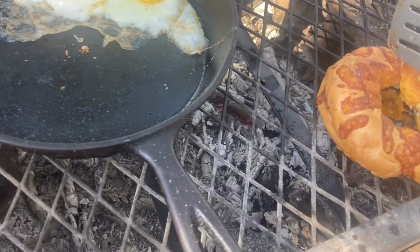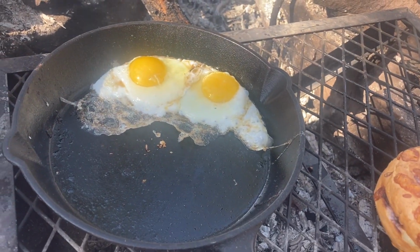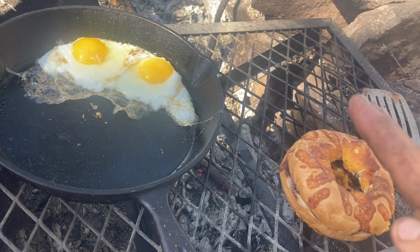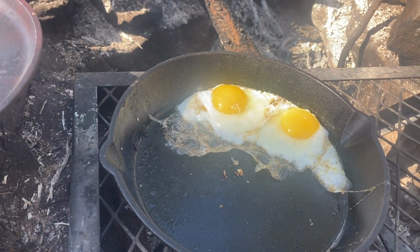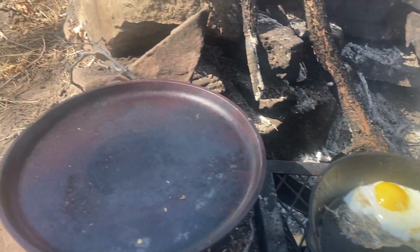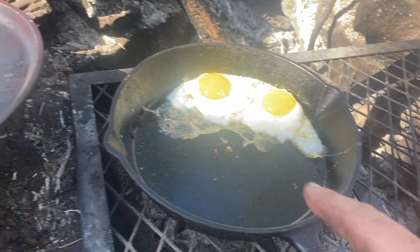Okay, working on breakfast here. Gonna have 2 eggs, a cheese bagel, some butter, and coffee. So I'm using this stand here. This thing works well. You can either use the fold outs or you can just fold them in and then just plant your grate right on the fire, and it works well. Good for toasting too. You can just put everything on top of here, toast veggies or bagels, whatever. And these are skillets. This is a flat plate skillet. This is a cook skillet.